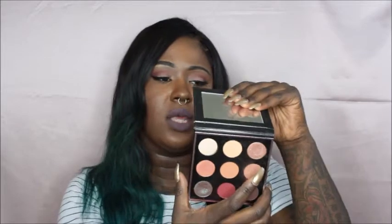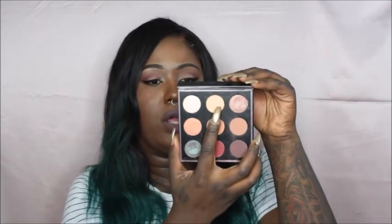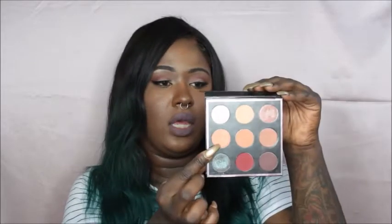Look at Insomnia. Now, all these shades are not only accustomed to this palette. Some of them are in Makeup Geek's permanent collection, like this one right here, which is Beaches and Cream, Cosmopolitan, Frappe. And I think the rest of them are created by Manny. Now, Mars and Insomnia. Girl, are you joking?